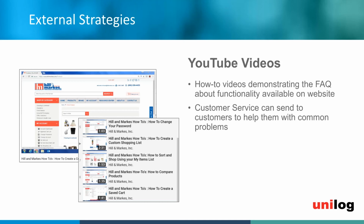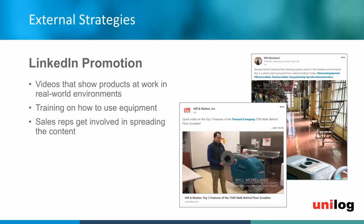So again, back to some of the external strategies that worked for us. That onboarding specialist that we brought in as an intern, who created great content and was on the road, was the one that created our YouTube videos. So as you can see on this slide: how to compare products, create a shopping list, saved cart. Guys, this is all of the functionality that is in the base Unilog platform, okay? So we wanted to make sure we documented all of the functionality that is used along the buyer journey with the website. In today's age, with YouTube and video being extremely popular, it was a good tool for us.